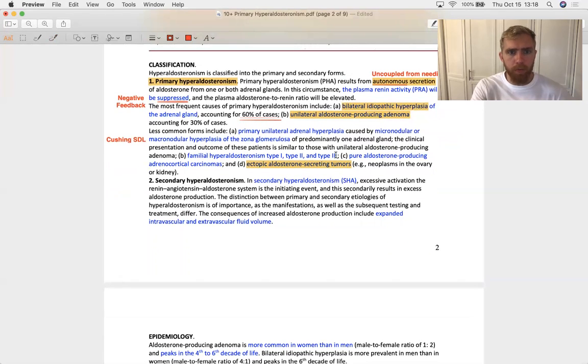Less common forms are going to include unilateral hyperplasia, which could be due to either micronodular or macronodular hyperplasia of the glomerulosa. And then there are two syndromes that cause that. And there's like acronyms for both of them. And that's in the Cushing syndrome SDL. I'm not going back to that today. Might see familial hyperaldosteronism with a positive family history due to a couple of different ion channel deficits or mutations.